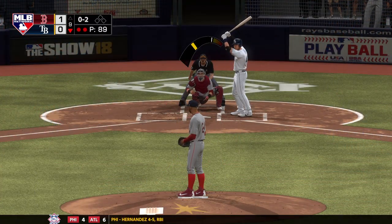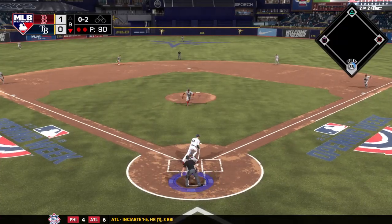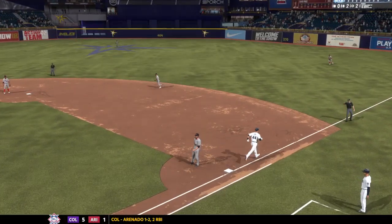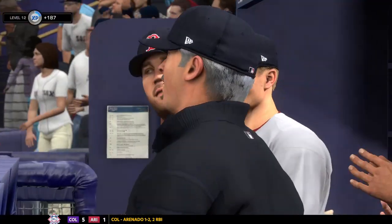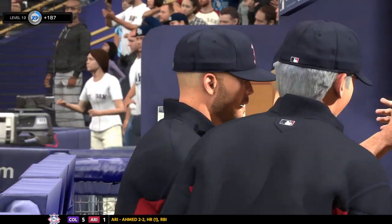I think a big reason why he's been so effective in this one is that he's been getting ahead of every hitter. Seems like every one of them is 0-2. Throw on to first, and the Red Sox have taken the first two games of this series on the road as this one is over.